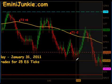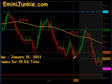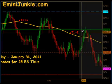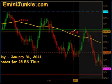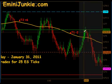This time we did not break down and make new lows after taking our first target. We actually came back through the entry and ended up hitting our very tight stop. Ended up with a T1 -2 on that particular trade as we went back to the open.